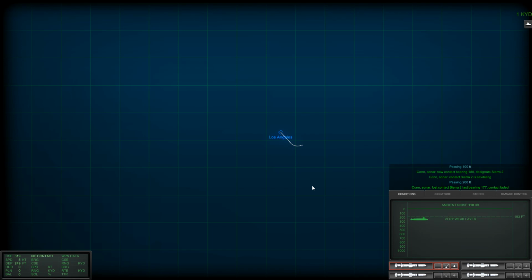Con, sonar lost contact. Okay, so we got him at 187. Contact faded. That's pretty much direct south. So let's see if we can pick him up again. Not sure if he was above or below the layer. Passing 300 feet. I think he may have been above. Passing 300 feet. Passing 200 feet. Nothing. Okay.